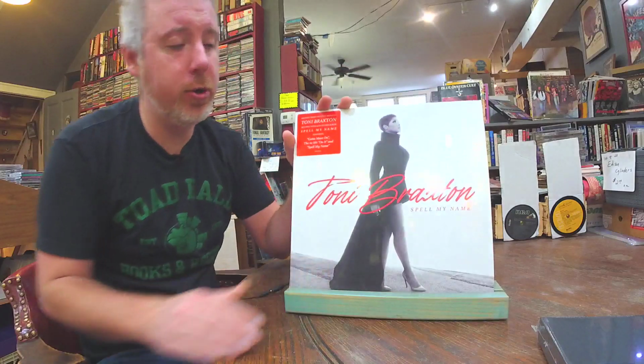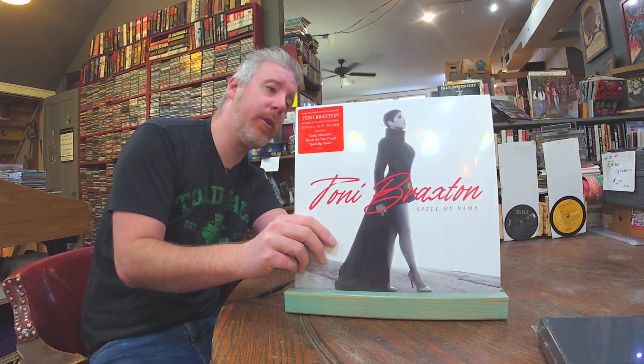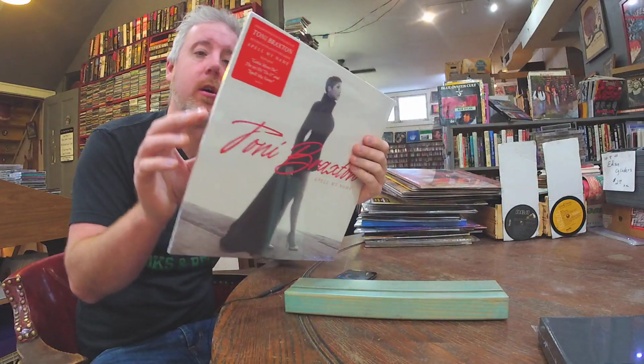Toni Braxton, her new album, selling not bad, $23, so it's priced right. They got her on the back cover there, $23.